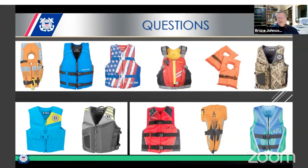BoatUS has a really good summary of the state boating requirements. So go to the BoatUS website and you can get a quick and easy summary of what is required in each state.